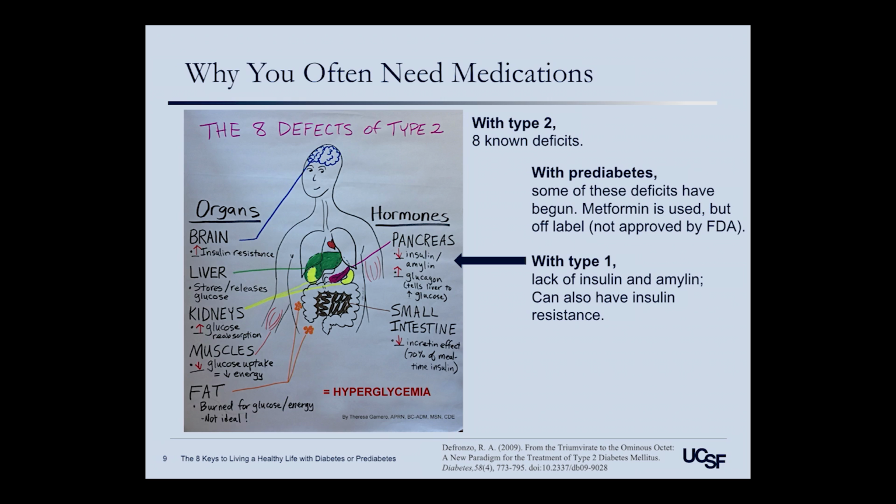All right, so this next cartoon that I drew is to paint a picture. This is based on the great work of Dr. DeFronzo, who talked about the ominous octet, the 8 deficiencies that are known with type 2 diabetes. As you can see here, there are organ issues and there are also hormonal issues that are specifically related to type 2 diabetes. And as you heard from Doctors Kroon and Kim, there are medications that address each of these deficiencies.